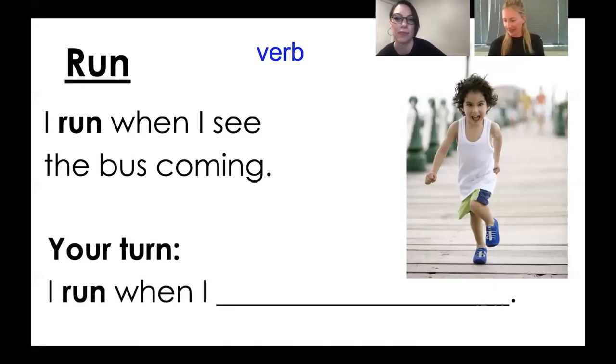So I think we have another sentence here. Okay, now it's your turn. I run when I want to exercise. Or when I see an ice cream truck. I was thinking of that too.